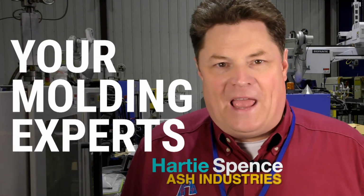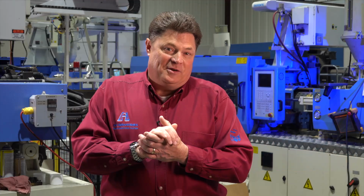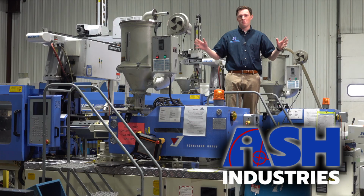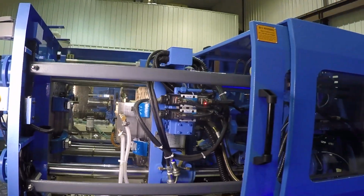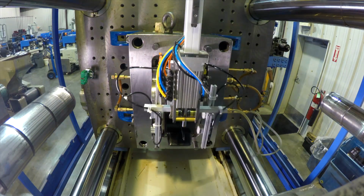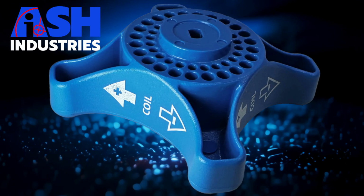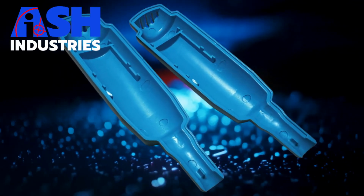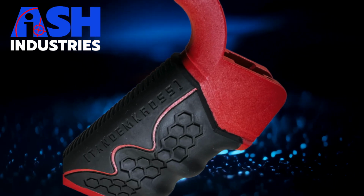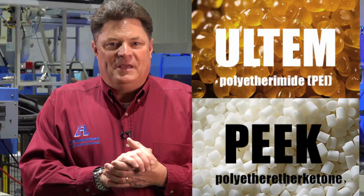Hi, I'm Hardy Spence with Ash Industries, and we're the molding experts. We're specialists in injection molding, and that's been true for about 30 years. Now this is where the molding magic happens. We have 19 injection molding presses ranging from 30 tons on the small end all the way up to 850 tons. We've molded almost every type of thermoplastic you can imagine. Everything from the commodity plastics, polyethylene and polypropylene, all the way up to the most expensive glass and graphite filled PEEK that you can imagine.